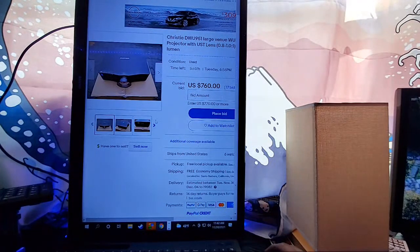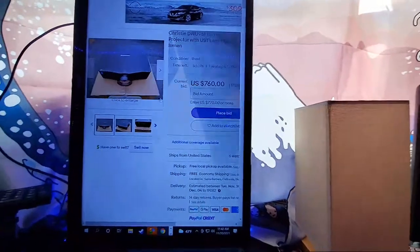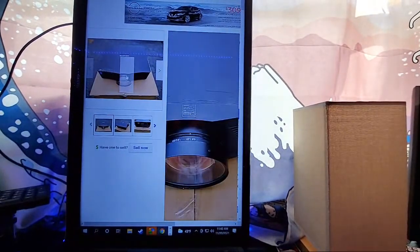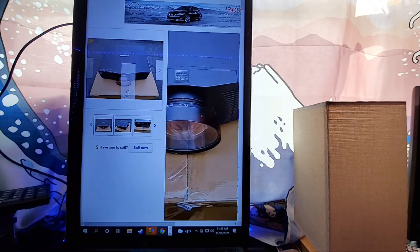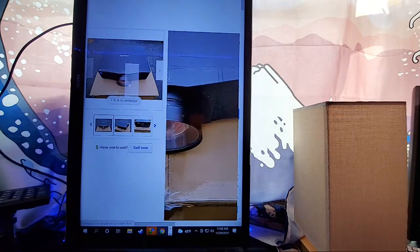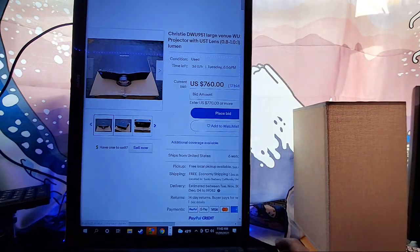Now that's designed for a longer throw. But that one has a wide lens on it. I wonder if that has a 2.35:1 option on it for that. But yeah, this right here, nice projector and all. I would still buy it at the end of the day, because like I said, it's a Christie projector. I love Christie projectors, but the lens is not what it is. It's not even a short throw lens at that. You're just getting a standard lens.